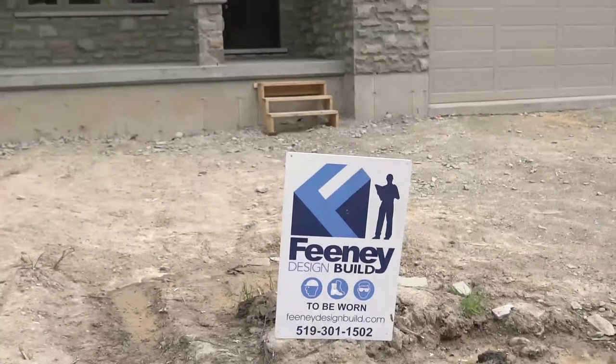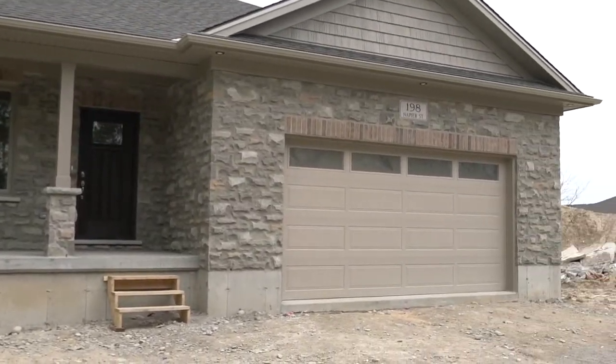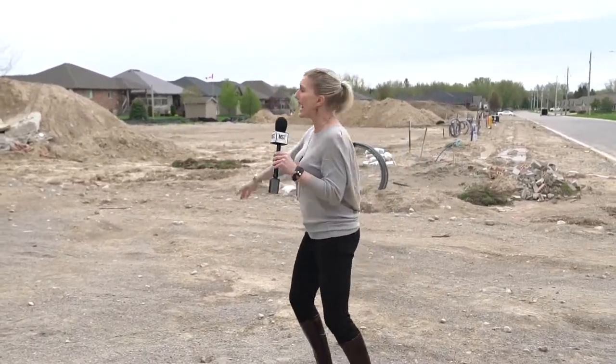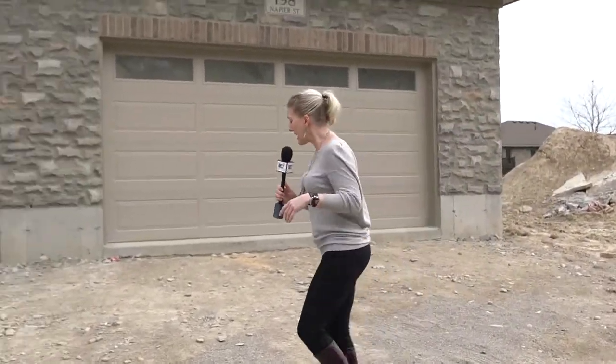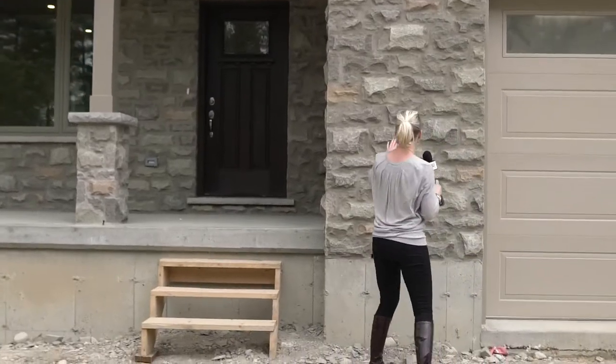Hi everyone, this is our last stop as part of the Stratford and Area Builders Association Parade of Homes. As you can see by the sign, it's Matt Feeney, Feeney Design Build, and we are back in Mitchell, 198 Napier Street. One thing before we head inside I wanted to comment on: I love his decision of the stone.